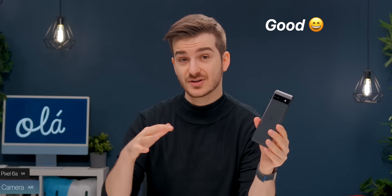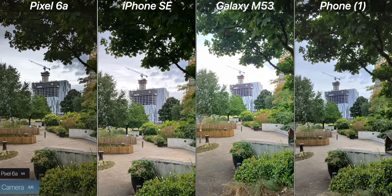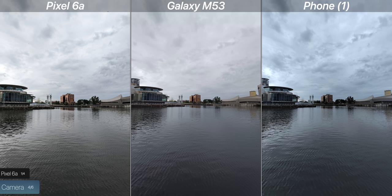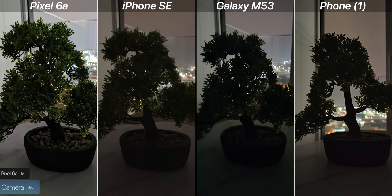But not every phone is perfect, so let's talk about the good, the bad, and the ugly when it comes to the camera. In terms of the good for the Pixel, the daytime shots were very good. Most importantly, they were consistently good. Also, the ultrawide had stellar image processing despite its pretty weak hardware. And the night mode was also the best on the Pixel, significantly better than all the other phones. I was very, very impressed with the Pixel.